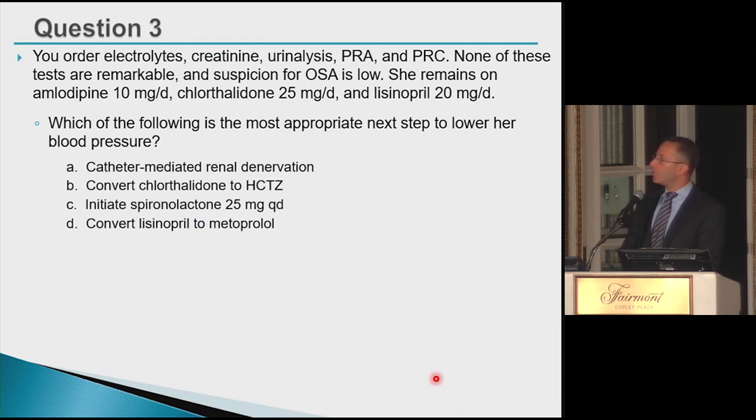You order electrolytes, creatinine, urinalysis, PRA, and plasma aldosterone concentration, or PAC. None of these tests are remarkable, and the suspicion for sleep apnea is low. She's thin. Her questionnaire is negative. She remains on these three drugs. So the question is, which is the next best step? A, catheter-mediated renal denervation, B, convert chlorthalidone to hydrochlorothiazide, C, initiate spironolactone, or D, convert lisinopril to metoprolol.